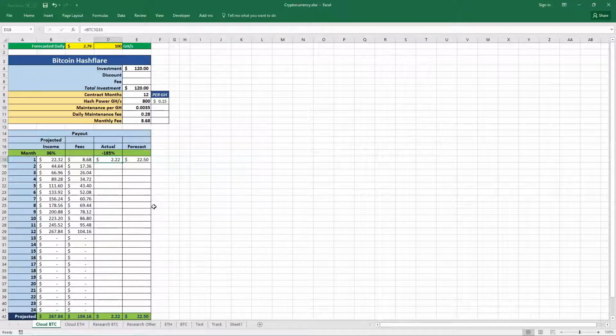We see that it's $22.22 at the moment. And this is the whole plan that we bought. We bought the 800 gigahash, we paid $120, and we projected that it was going to be $22.32. Now remember, today actually, we had some pretty big volatility numbers with Bitcoin. So at one point, Bitcoin was down maybe $100, and then over the course of the day jumped back up. So these numbers are constantly changing.